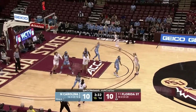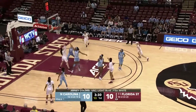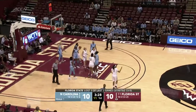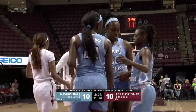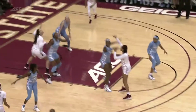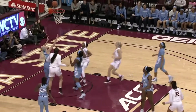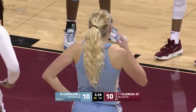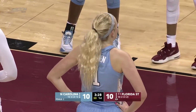Puises nearly got her pocket picked twice, but managed to hold on to it there. And now River Baldwin underneath is going to draw the foul. That'll be on Koenen. It is on Koenen, just her first. You'll notice that Carolina has not substituted yet. Not a super deep bench over there for Courtney Banghart, so she cannot afford a player like Koenen to get into foul trouble. Let's keep an eye on that.